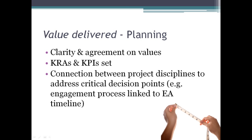So let's look at value delivered. A lot of it came from the planning phase. One of the key things that came out of this was that the project team worked together as a team. They focused on getting their values understood and agreed upon, and on having KPIs to work towards. The important thing that stood out was you could see a clear connection between the project disciplines, and this is important in making sure the critical decision points of the project were being reached.